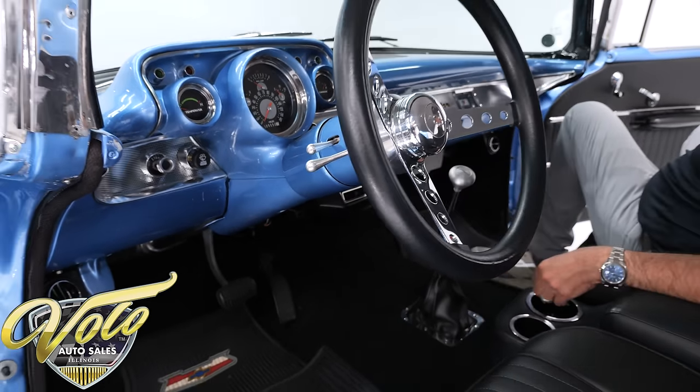So I know the motor has very few miles on it. It is a brand new crate motor. He was having trouble with the motor he had rebuilt prior to this, so he just went to GM and bought a new motor for it. This is the LS3, I think it's a 6.2 liter, 495 horsepower.